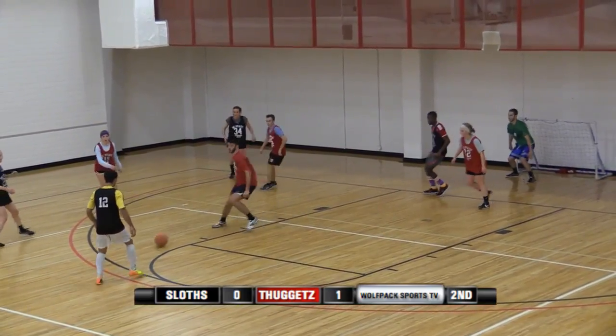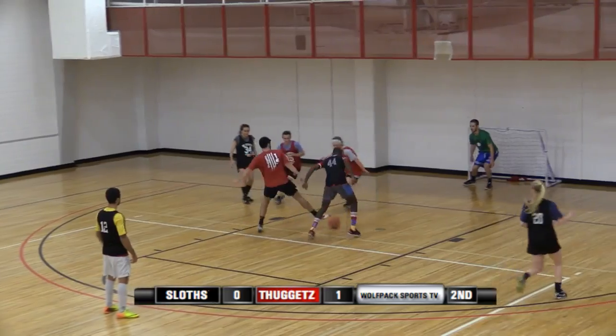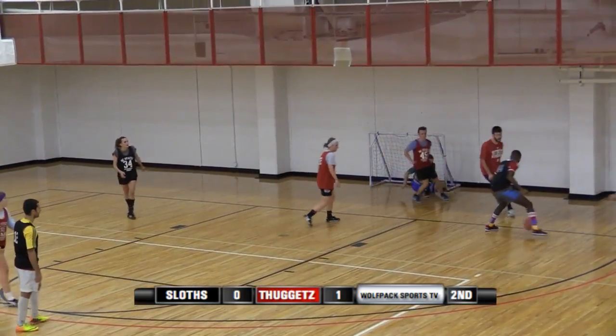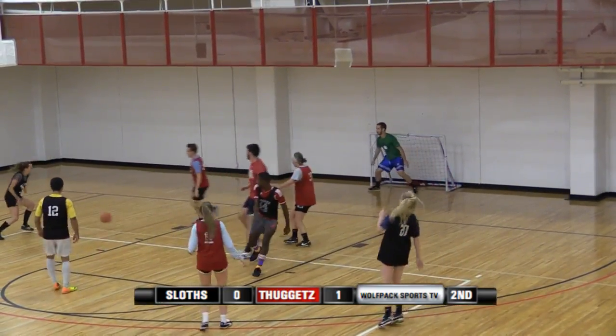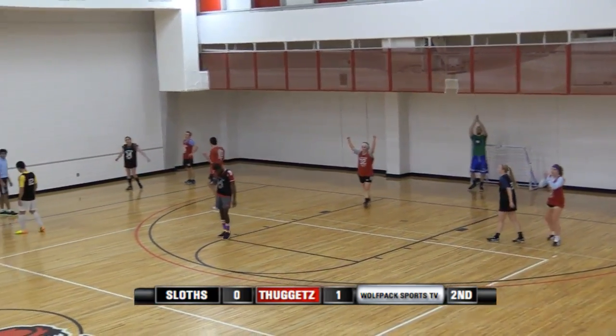They've got it in. Here comes the shot, it goes wide. This will be the last chance for the Sloths. Save made by the foot of the keeper. The pressure still on for the Sloths all the way down into the corner. There's the final whistle.